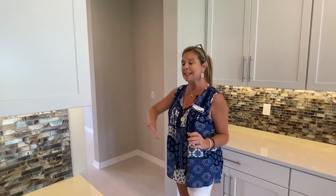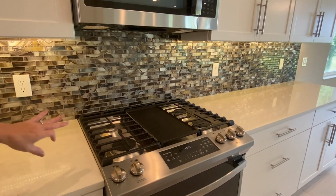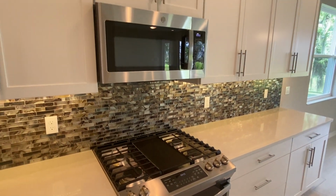If you want to accent greens or blues or tans or creams or grays or whites or blacks, it's a beautiful pop of personality and also still very, very neutral. This is also a gas community, so I want to point that out. You have your gas oven here, and then of course your microwave up above.